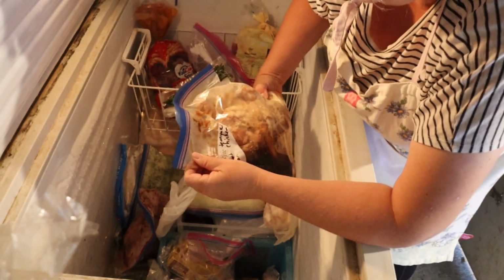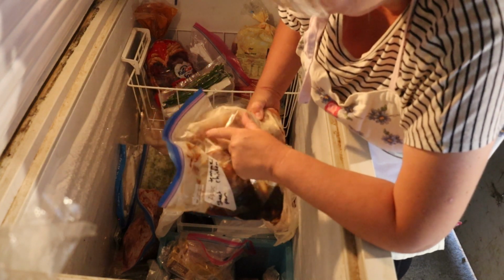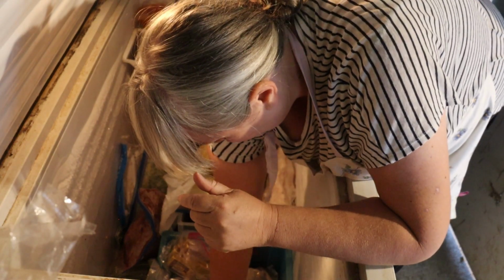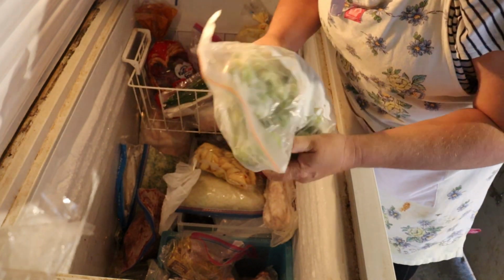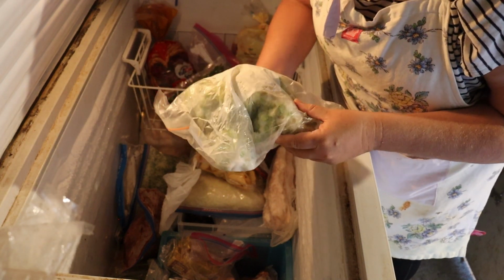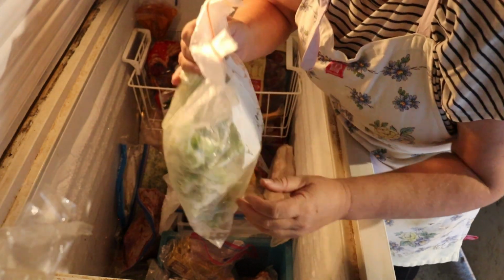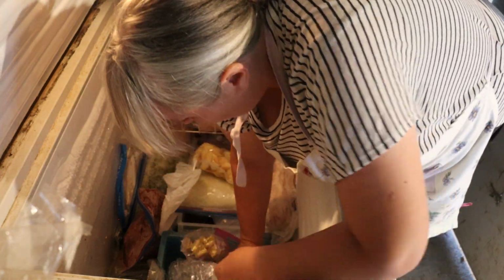Got another teriyaki chicken sheet pan. Again, I don't know if it's legs. Yes, it's legs. Okay, there's some celery. That's past its best, so that could go to the pigs as well. Put that down there. Got another freezer meal down here.